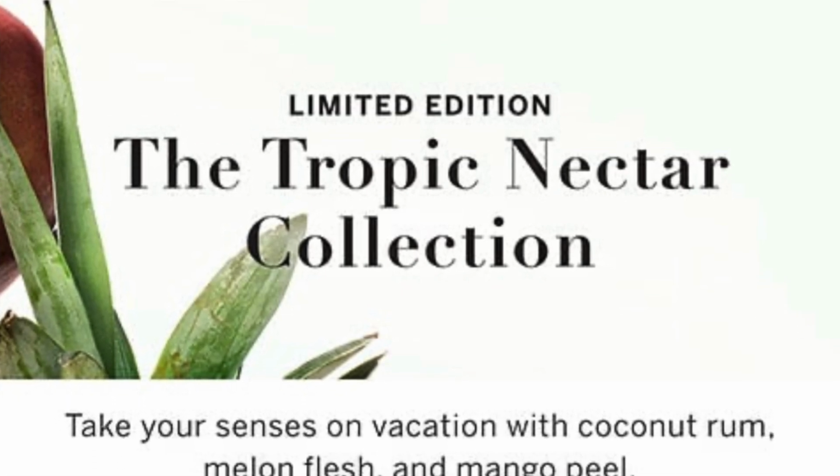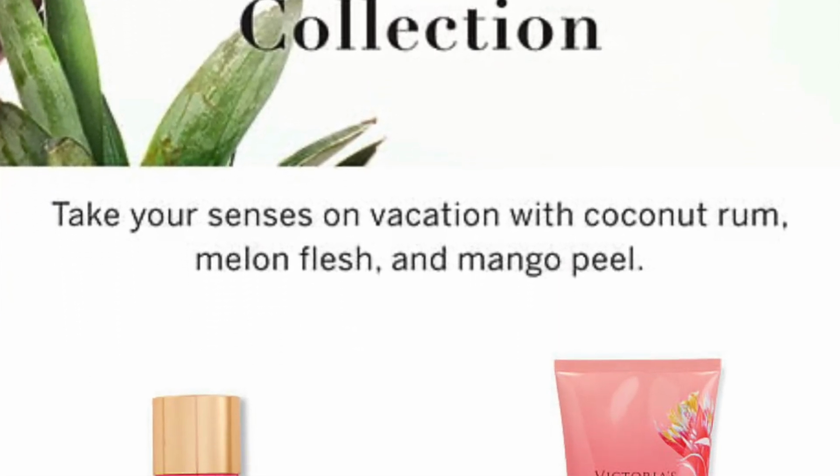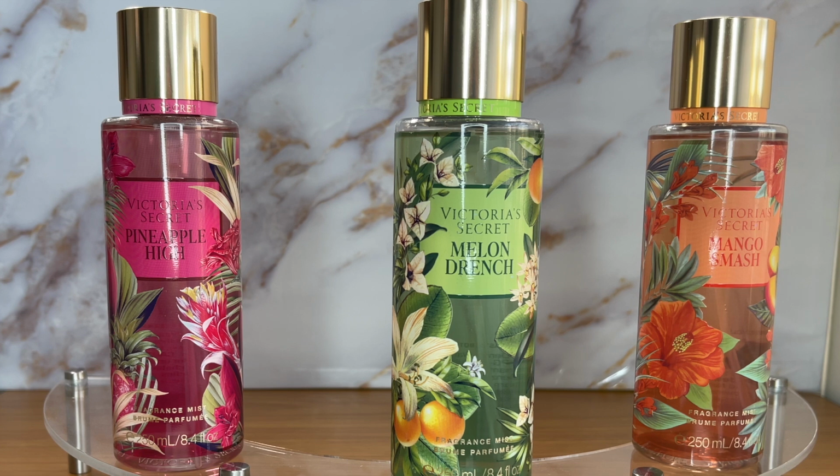Okay, so next up we have the Tropical Nectar collection, and the same as with the Into the Clouds collection, there is a missing body mist. So I don't know what's going on with Victoria's Secret, and I didn't want to get the lotion just to smell it. And like I already said, I did buy online, pick up in store. So I just ran in, picked up my order and left. So I will eventually, if they get it to the store, smell the other one. So I'll start with that one because again, it's not there.